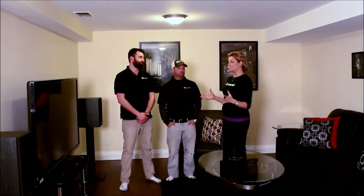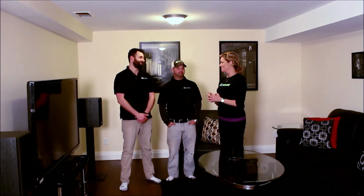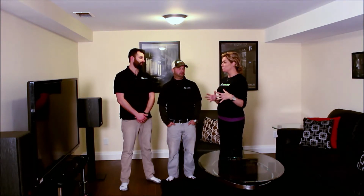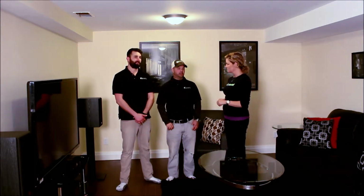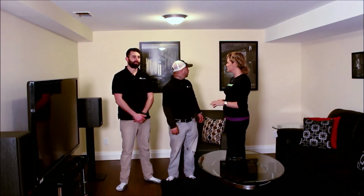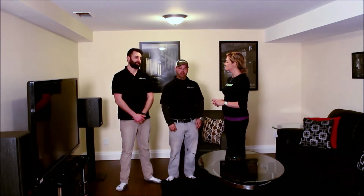So here we are in this beautiful finished basement. I understand again that there were a lot of changes made, walls removed and moved around. Tell me a little bit about this when you first started. So this was one big open room. Had some old paneling on the walls. When we removed it, we found a couple windows that were just blocked over.